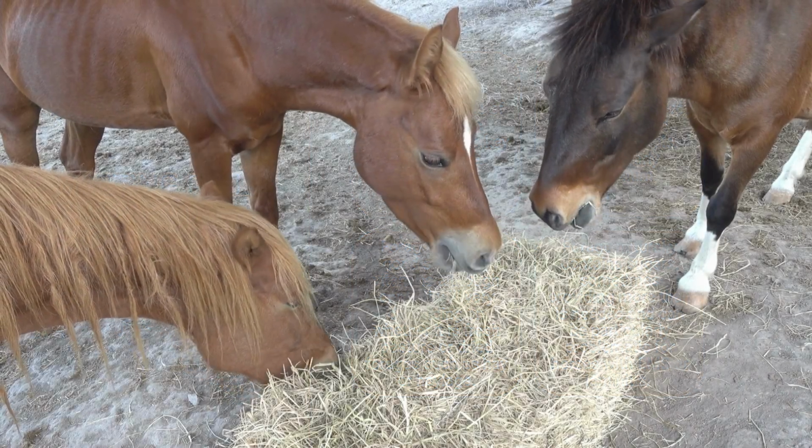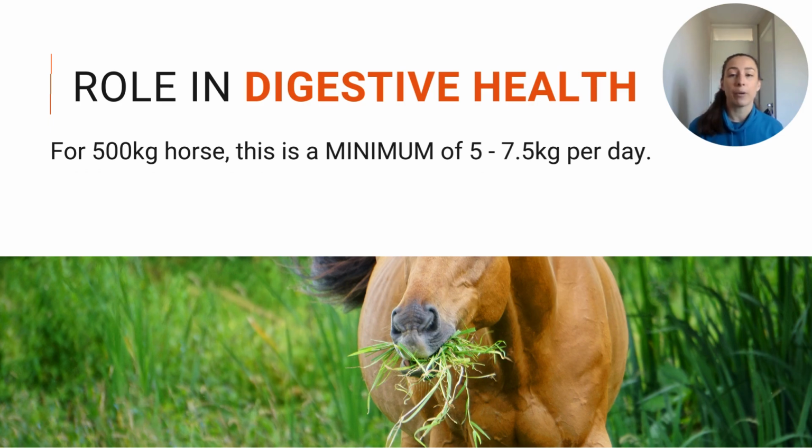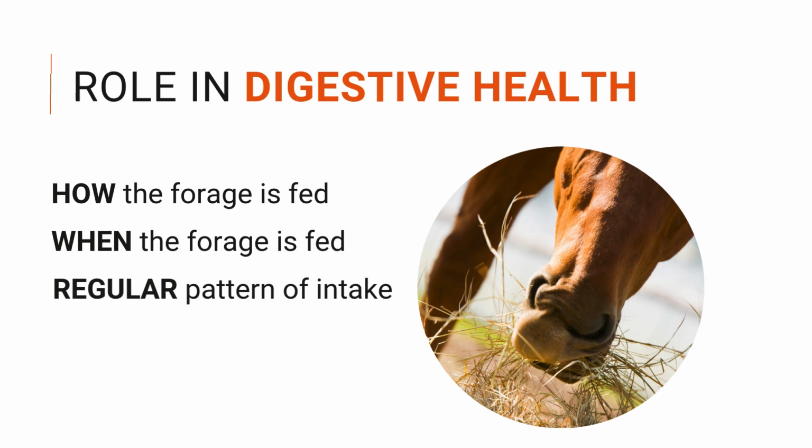The horse is designed to have a forage-based digestive system. At an absolute minimum, recommended intake will vary from 1 to 1.5% of body weight on a dry matter basis. This means that for the average 500 kilogram horse, it should be having a minimum of 5 to 7.5 kilograms of forage per day. It is recommended, however, that to reduce the risk of gastric ulcers, the minimum is 2% of body weight. So if we go back to the average 500 kilogram horse example, this would mean they need a minimum of 10 kilograms of forage. It is important to keep in mind that how and when the forage is fed is also important. We want to aim for a regular pattern of intake for normal digestive function.